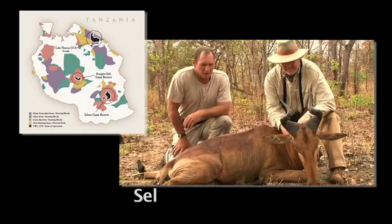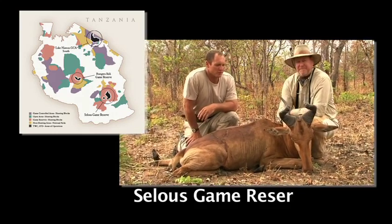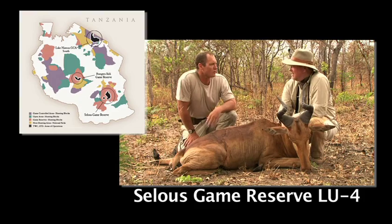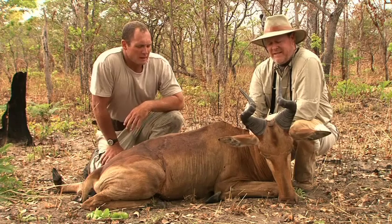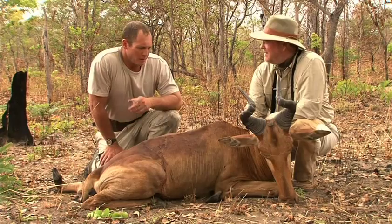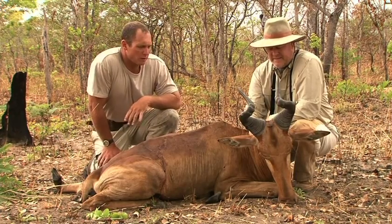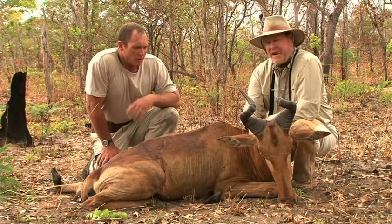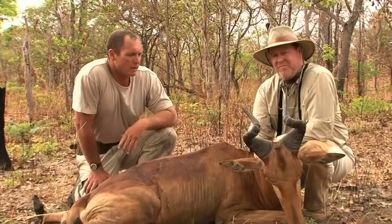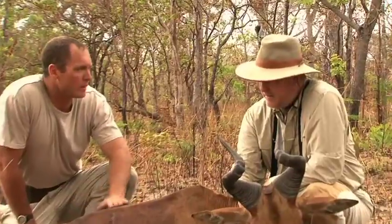Okay. Like Tim was saying, we're in the LU4 concession of the Selous Game Reserve, which is situated in the middle of the whole Selous Game Reserve. We've got a couple of major rivers surrounding us, the Mbarangandu and the Luwego. So this is where we are. Day one, we're obviously after cats, lion and leopard. Our main thing is getting bait. So this guy is going to be really good for bait.